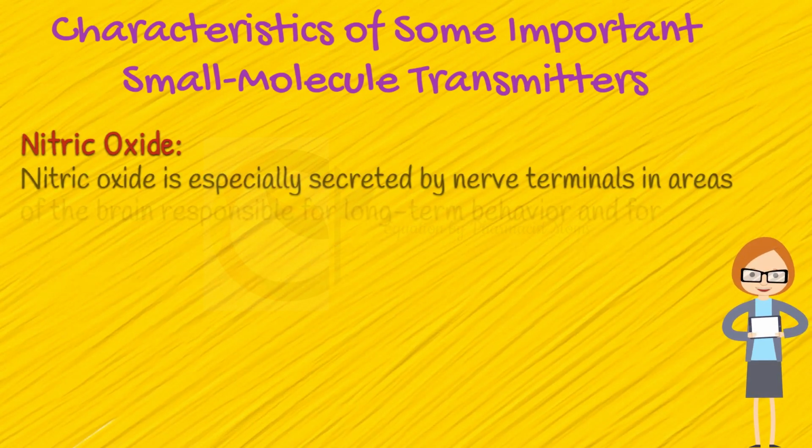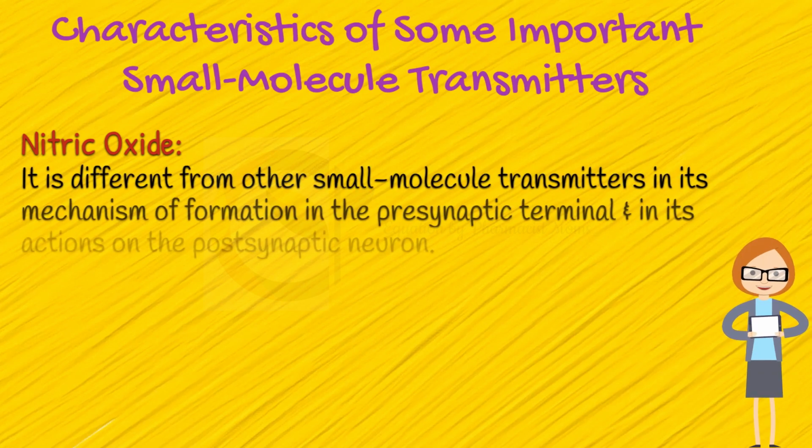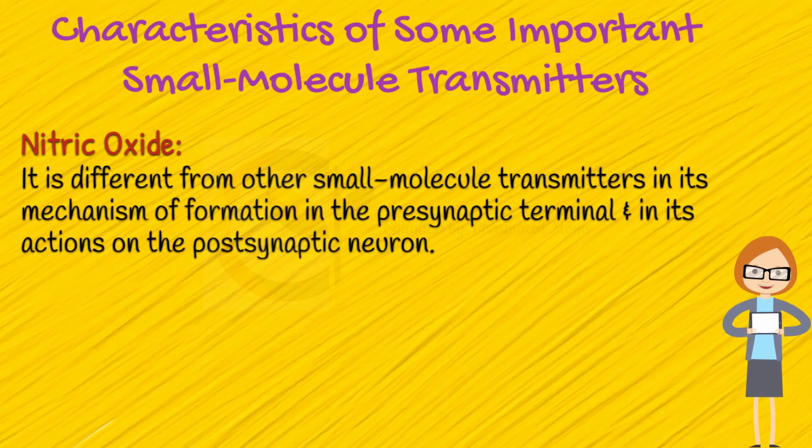To come is nitric oxide. Nitric oxide is especially secreted by nerve terminals in areas of the brain responsible for long-term behavior and for memory. Nitric oxide is different from other small molecule transmitters in its mechanism of formation in the presynaptic terminal and in its actions on the postsynaptic neuron.